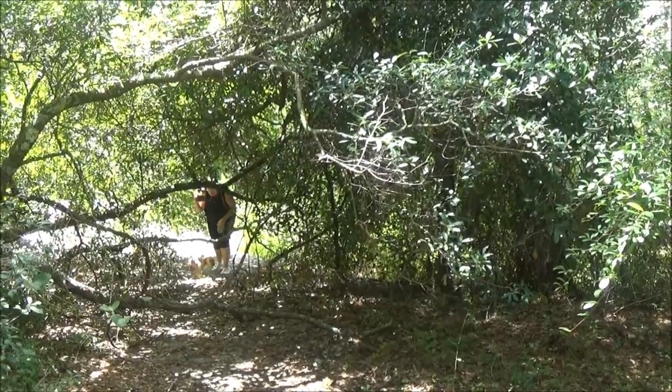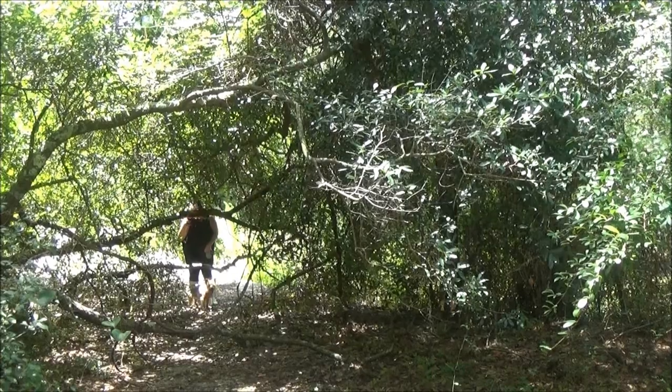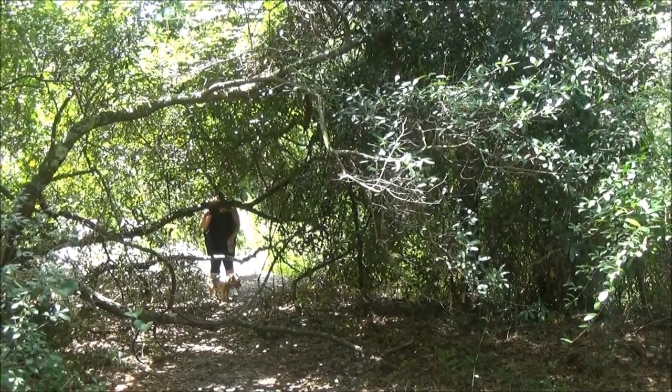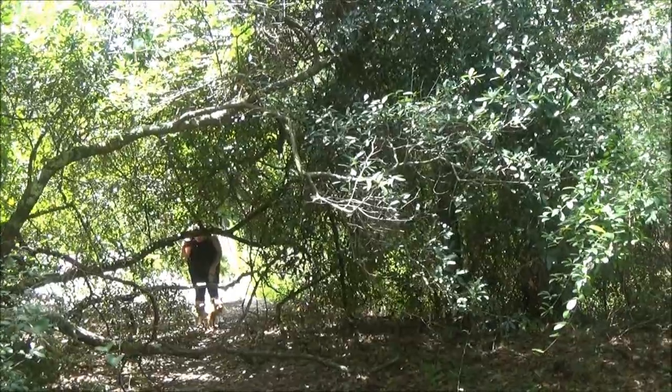There you are. So is that the other road? It just keeps going. Yeah, you coming through, or do you want to keep going? I'm going to keep going. Are you coming through? I don't know.